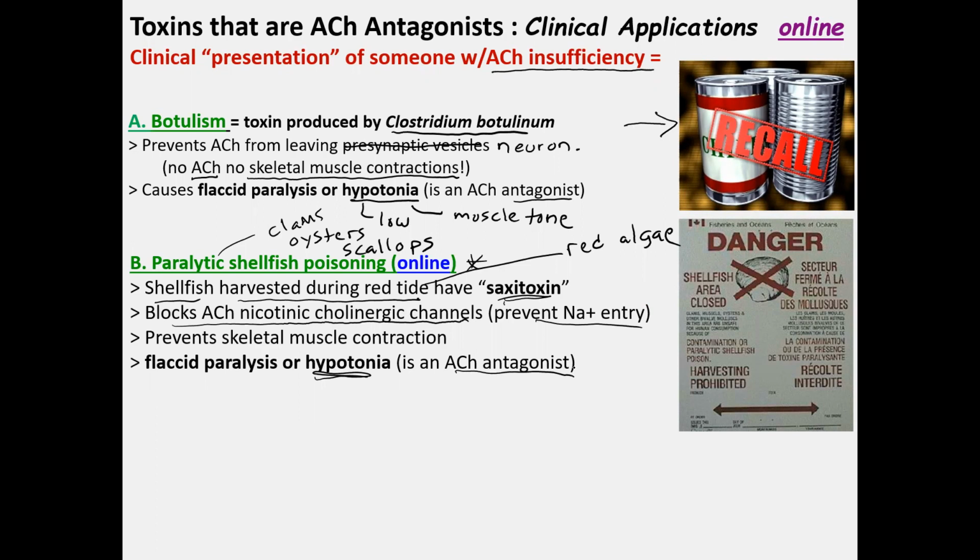But yeah, if they have the warning sign, do not harvest and eat the shellfish, because what happens is they're filter feeders and they filter the water column for whatever goodies they can eat. And they filter and they take in that saxitoxin, and the saxitoxin actually builds up in concentration in the muscle. And it's the muscle of these shellfish that you eat. So you're getting a big, powerful dose of that toxin.